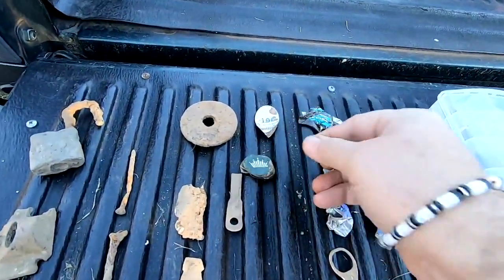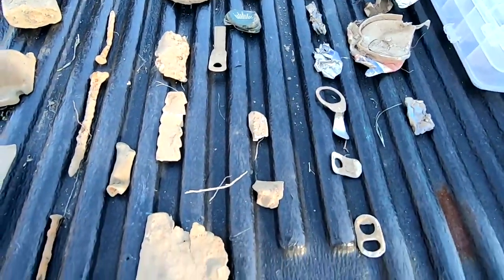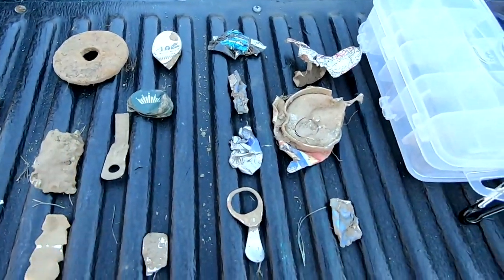Not sure what kind of caps these are. Is that a Royal Cola or something like that? Several pull tabs, even a very old pull tab. A beaver tail. Lots of scrap.